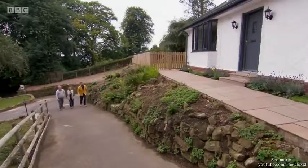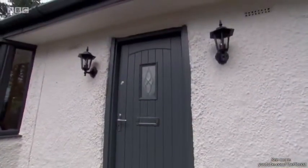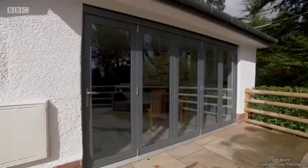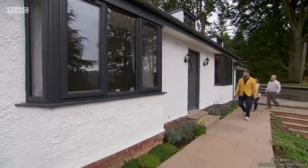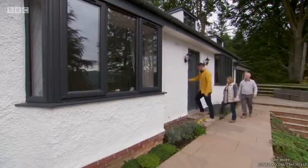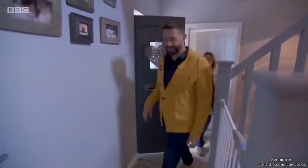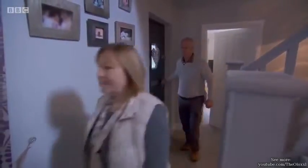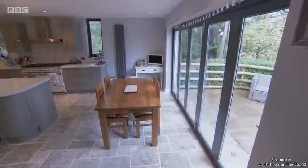Let's do it. This detached hilltop home started life as a 2-bed 1930s bungalow, but has been completely renovated and extended by the current owners. We're heading to those bifolding doors and the large L-shaped living area remodelled from what was once a garage. Take in the kitchen, living, dining, sitting space.